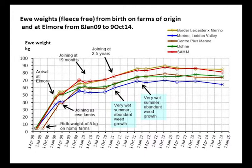Then we had a wet summer, 20 inches of rain, abundant weeds. We had 12 months green feed, and so the ewes went up in weight. And then next summer we had 14 inches of rain. We can all remember those, especially in northern Victoria. We had all those grass summer weeds, that sort of thing, right through.